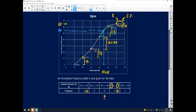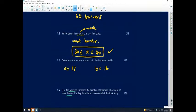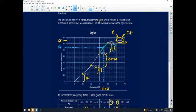Okay, that's 54. So that means the number of kids that spend 45 rand on the day that was recorded at the tuck shop. Total number of learners who spend at least 45 rand. That means when you say at least, it's 45 or more. So you need 65. You need these kids here, which is going to be 65 minus 54. And the answer is going to be 11 kids. The answer is going to be 11 kids.